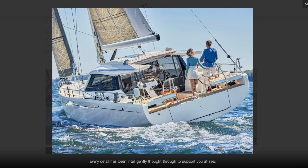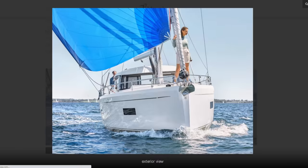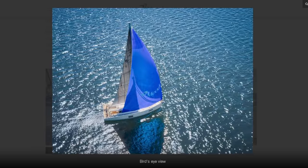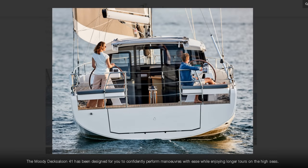So as we can see, our cockpit is the same height as our cabin, so you can just walk directly through. An absolutely giant beam on the vessel, as you'd expect for something in this price range. So these are just exterior photos, but you kind of get a little bit of a sense of the room on the vessel, and these still in no way do it justice.